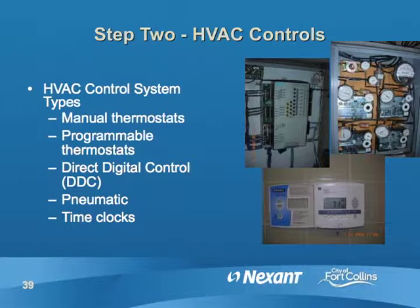So now you have your various types of HVAC systems. Now, how do you control them? And we talked about this a little bit earlier. There's programmable thermostats, which she just adjusted. I guess maybe I had an impact on that. There's manual thermostats, there's pneumatics. I got a picture of a pneumatics board up there on the right. The picture on the left, that's what a direct digital control system looks like.